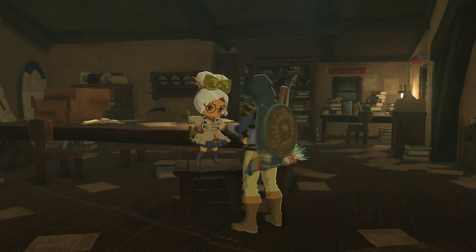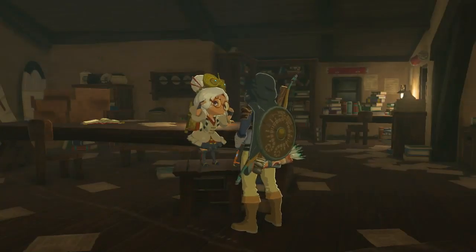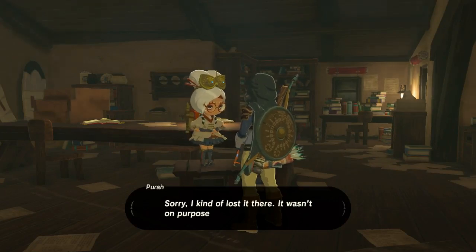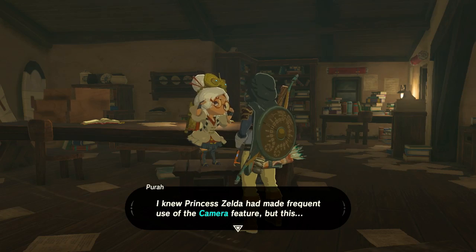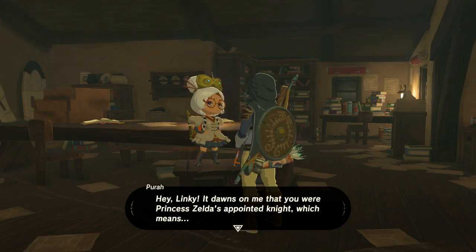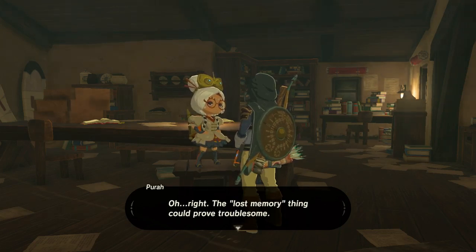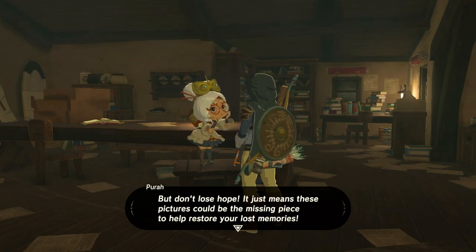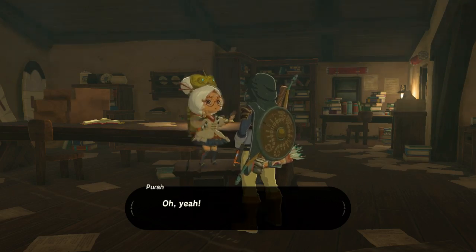Purah. Yep, there it is. Old landscape photos. So, basically what happened was, during their travels, Link and Zelda took photos. Well, I guess it was more Zelda that took photos of landscapes that they visited. Sorry, I was reading, just to make sure that I'm not missing any vital information, which really isn't that big of a deal.